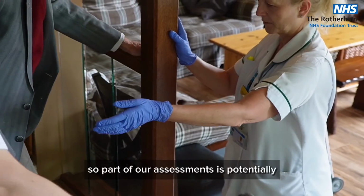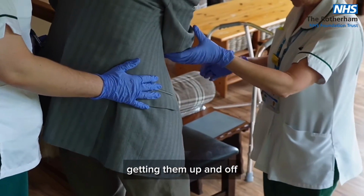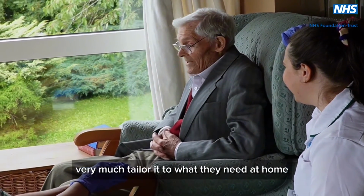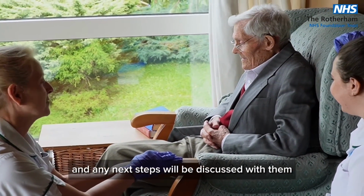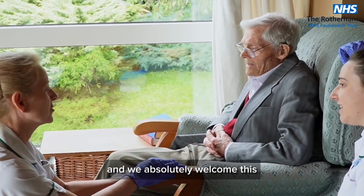Part of our assessments is potentially taking them up the stairs, getting them up and off the sofa, and even making a cup of tea. The therapist will very much tailor it to what they need at home. The outcome of the assessment will be explained to the patient afterwards, and then the next steps will be discussed with them. Many patients like to have a family member present, and we absolutely welcome this.